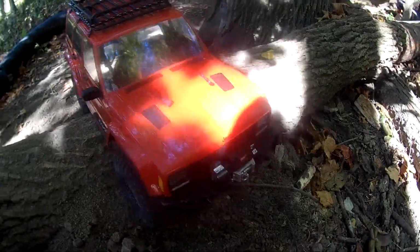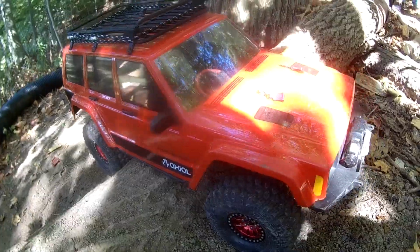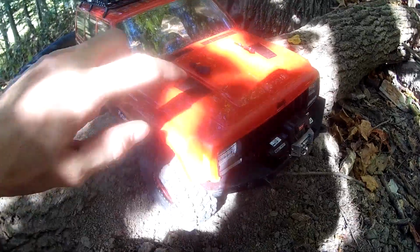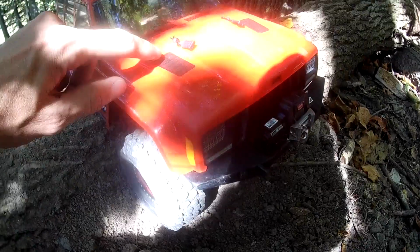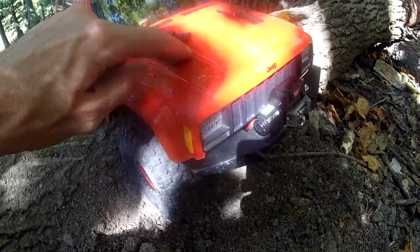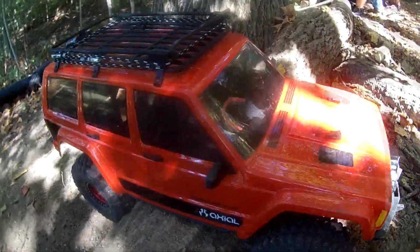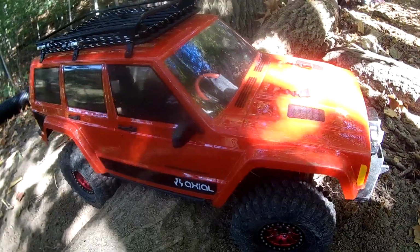So here is Dwayne's Axial SCX10.2. Gotta love that Cherokee body. Oh, I know what he's got to do next on this hood. By the way, that's a functional winch. But if he got those little 3D printed louvers for the hood. He's running four-wheel power, with the Holmes Hobby ESC and motor combination, and a Holmes Hobby servo.